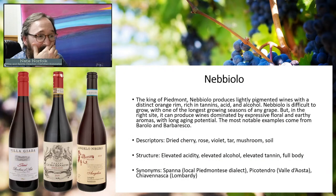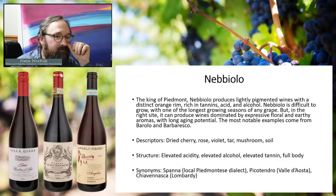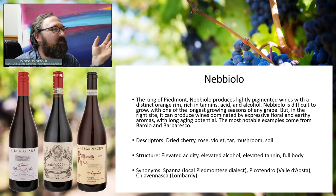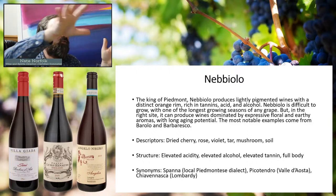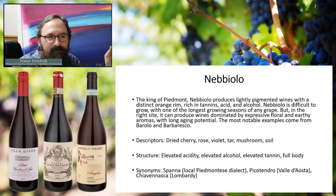Okay. So we're going to talk about Nebbiolo now. And Nebbiolo means the little foggy one, right? Because the idea here was that it really did well in the fog, grew well in the fog-covered hills of the Langhe.